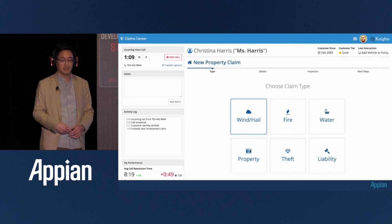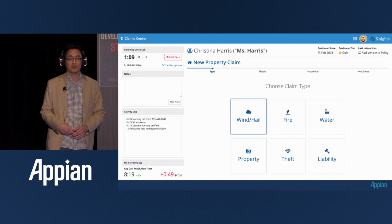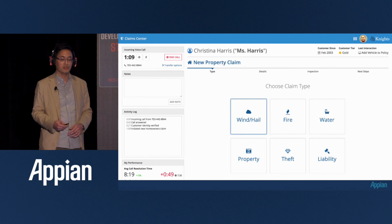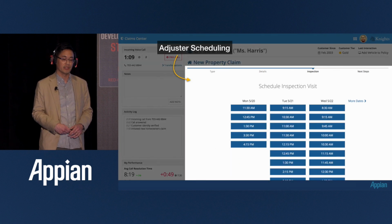And then what happens is that he is faced with a sequence of guided choices, but parts of the screen remain consistent. The call controls and so forth are still on the left. The summary of the customer is still on the top. But we use the middle screen to show him whichever question he needs to deal with next.